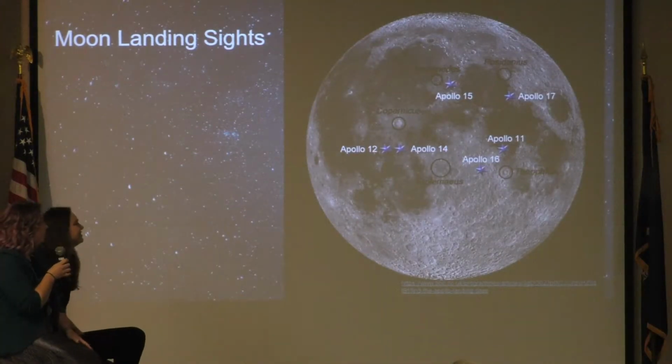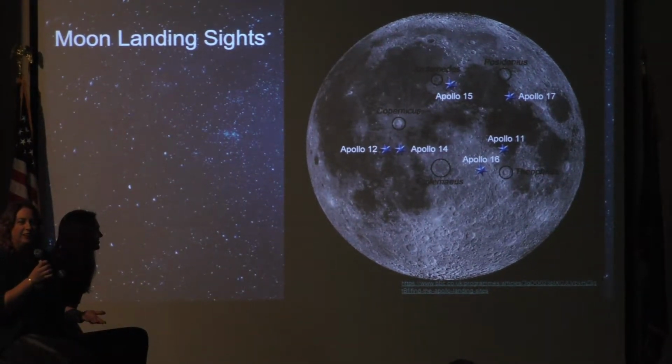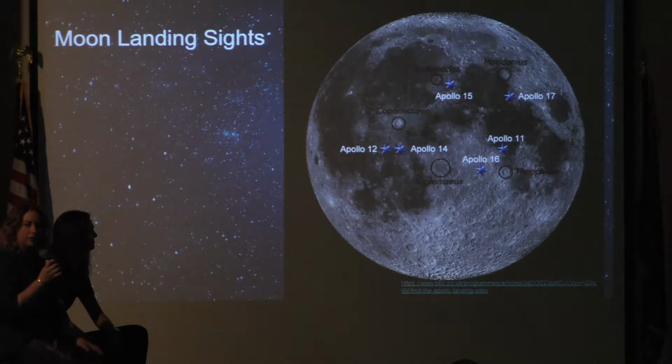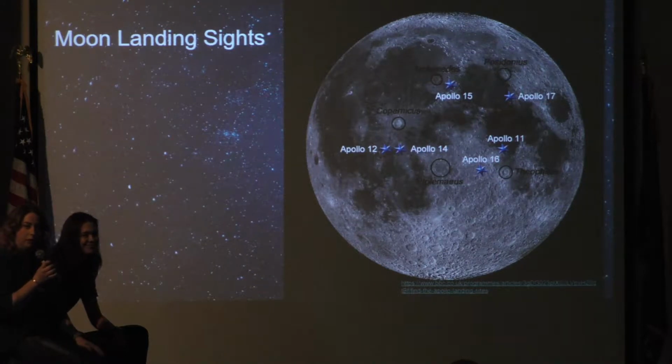So the big picture here is, where did we actually land? Can you see? Thank you, perfect. So the stars on this map are where we actually landed missions. And you'll notice there are a lot of numbers missing because a lot of the Apollos didn't land, right? Not just 1 through 8, but you'll notice we go 11, 12, 14. We all know the Apollo 13 story.